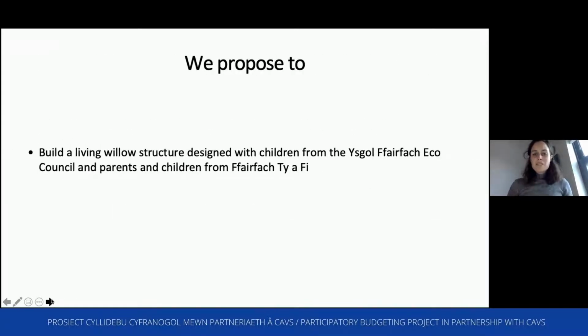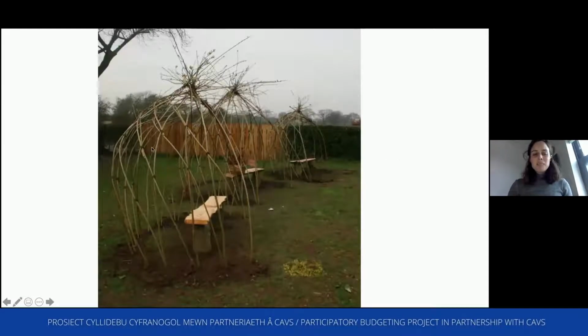So the living structure, it's something that I used to do in a previous role, work with children to do this sort of thing. And there's a picture here, something I made in the past, willow domes with seats in. This is just an idea. So the plan is to work with a willow worker to go into the primary school and let the kids decide or explain what they would like in the park. So whether it's something like this with the seat in, or more of a dome or a tunnel or some combination of both, and what size they'd like it to be, where they'd like it to be, because we don't want it to be where they play football or an area they use for something else. So it's to work with the kids in the school to do something they want.